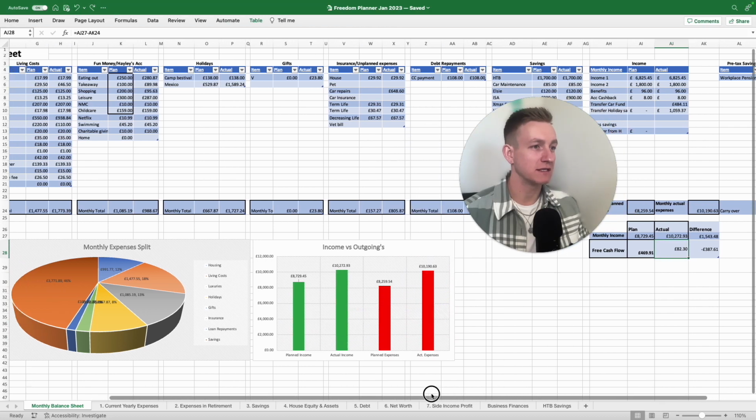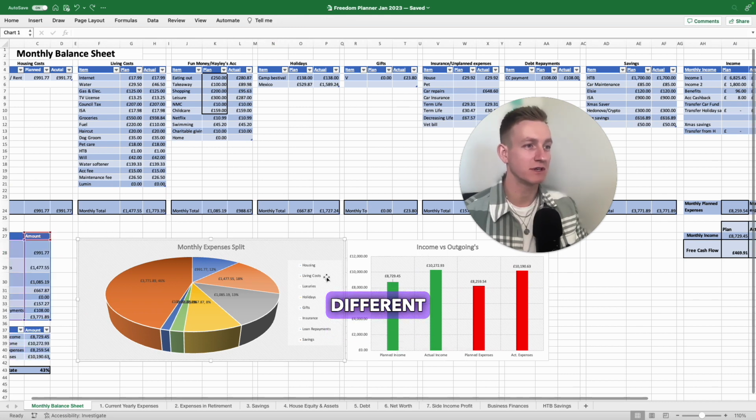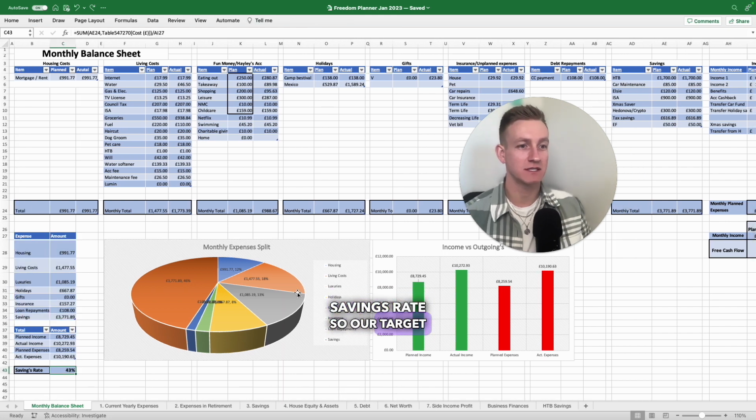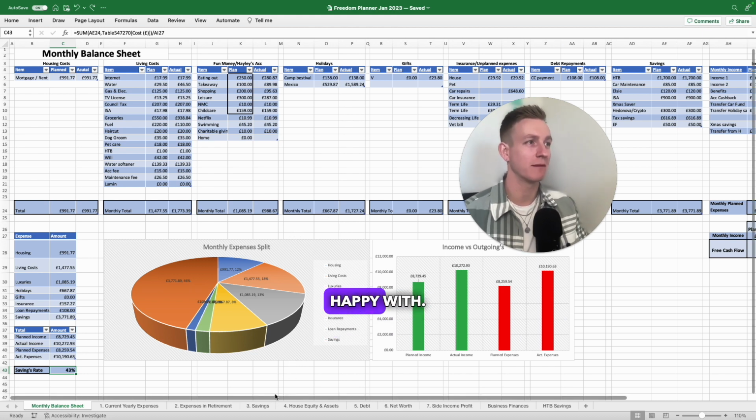Now, the other great thing about this tab of the spreadsheet is it shows us our income versus our outgoings, both planned and expected down here, as well as our expenses via different categories, and it automatically calculates our savings rate. So our target is to get up to 50%. At the moment, we're consistently above 40%, which we're very, very happy with.